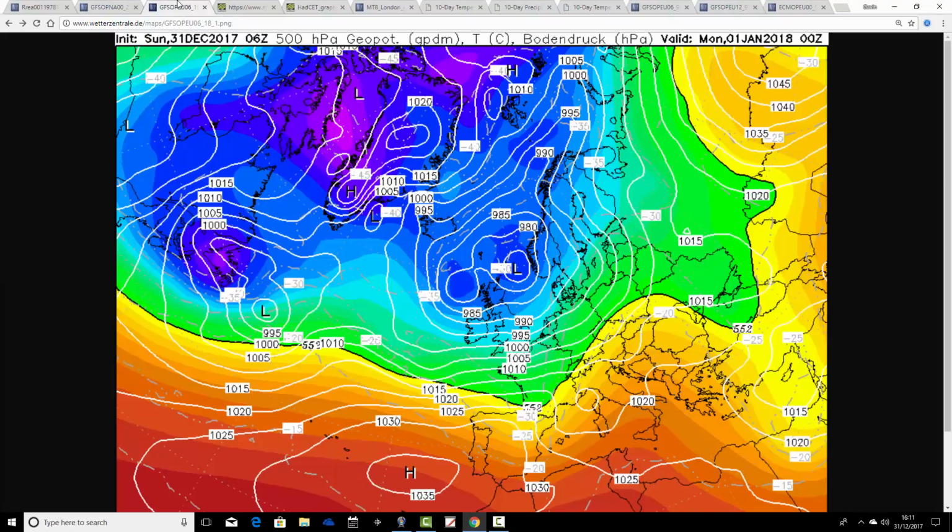In contrast, this is how the UK and Europe are looking for New Year. So we've got a traditionally westerly New Year with the winds coming across the Atlantic. The jet stream is to our south, and actually the jet stream isn't all that far away, indicated by the black line here.